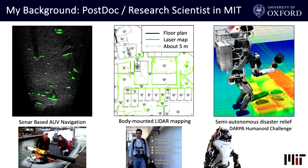A little bit about my background: as a research scientist at MIT in Boston, I worked in environments as diverse as marine localization and navigation and body-mounted systems, and then I had a change of direction to move into navigation and sensing systems for legged robots. An opportunity came along to be involved in a large challenge, a DARPA Robotics Challenge. It's said that if you're working in an American university, you should work on one and one only DARPA challenge.